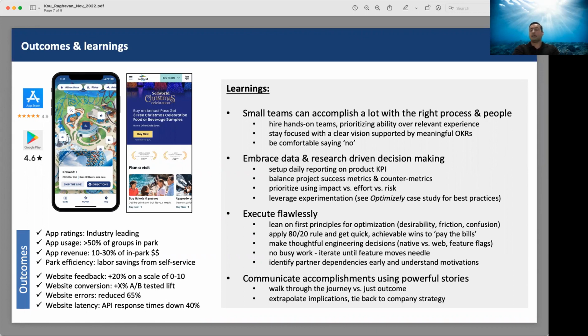Are really important. And then one thing that I think is really important to call out here is we have such a small team that we have no leeway to do busy work. So it's really important for us to build features and then make sure that we iterate on these features enough that it's either able to move the needle on a cost metric or a revenue metric or a customer experience metric. Otherwise, it's really not helpful and not a great use of resources. So we've tried to follow this pretty diligently. And then identifying dependencies pretty early and understanding the motivations of your partners is also pretty important if you need to influence them. I think we've been able to strategize and do that.